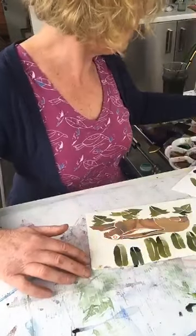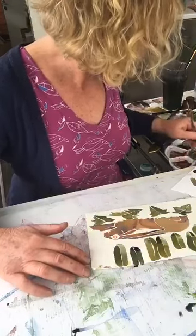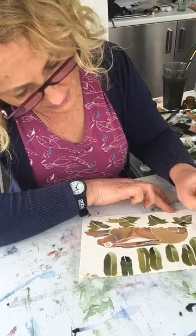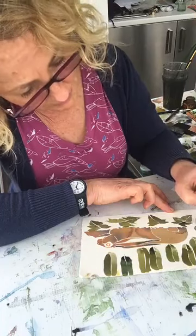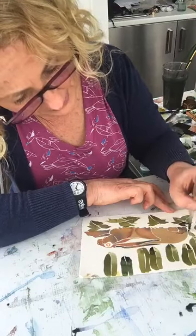Again, I'm trying to sort of imply that there are different types of leaves of different colour. I'm going to imagine that there are some of these here. And this is just a layering process. It's a bit like doing a jigsaw. It just all comes together fairly organically.